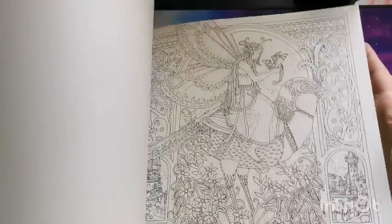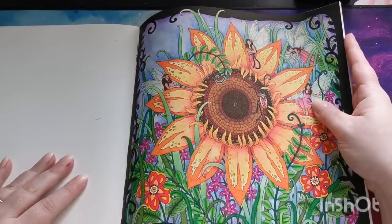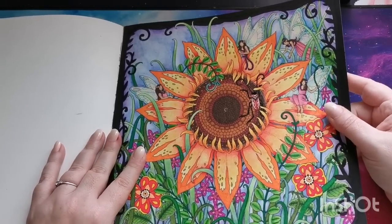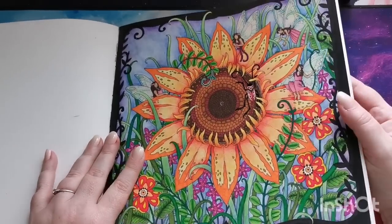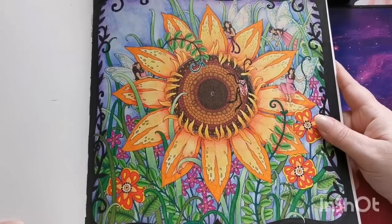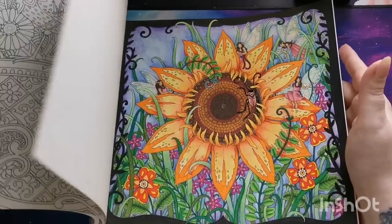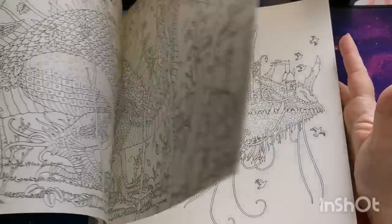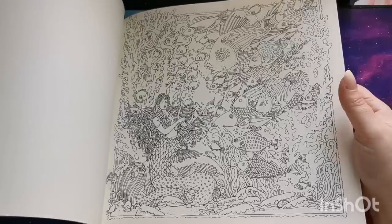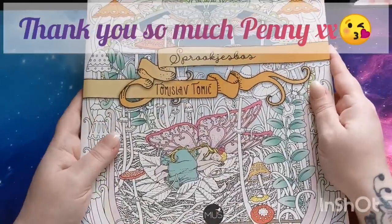Let's see, I think I've just coloured the one in here. Yes, this one. The beautiful Shalene from Shalene's Creativity Room was working on this on her channel, and I was like, oh, I have that book, and that page is gorgeous. So I was colouring along, and love how that turned out. The glitter on the fairy's wings has kind of faded now, but it was there at one point. But that's all I've coloured in this one. These are mostly single-sided, and that was a gift from my beautiful friend Penny.